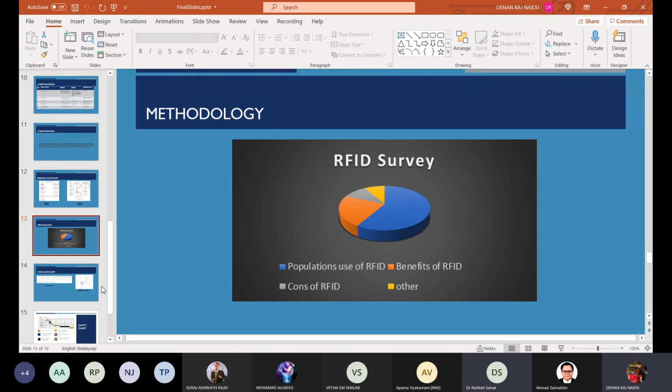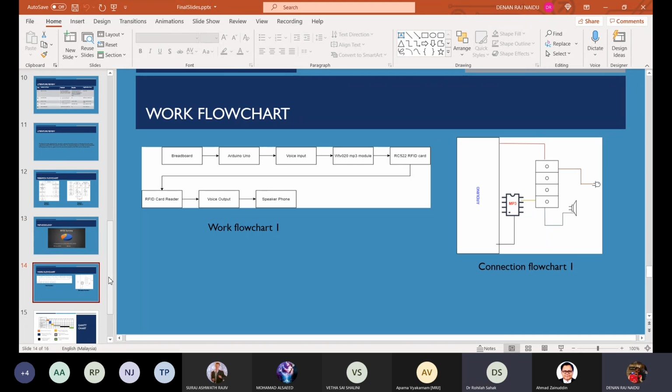Okay, miss. The second one is the connection flowchart. What is a connection flowchart? The connection flowchart was a very simple one I had to do because I couldn't find most of the components when I was redrawing the diagram. So this connection just shows roughly how the Arduino and other components work together.